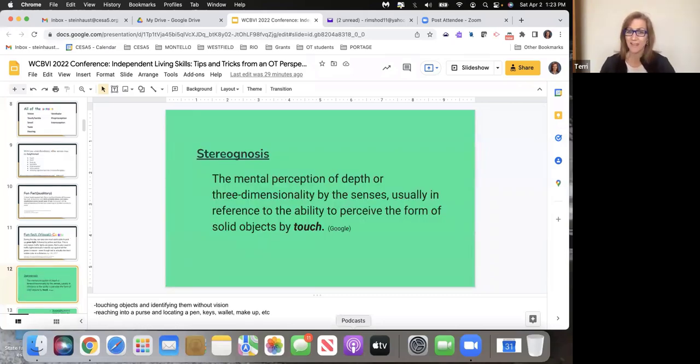So I'm just going to go into stereognosis. I'm not sure how many of you are familiar with this term, but it's the mental perception of depth or three-dimensionality of the senses, usually in reference to the ability to perceive the form of solid objects by touch. Remember that tactile system, 20 square feet of receptors in our skin. So super important, use this with our kids who have low vision.